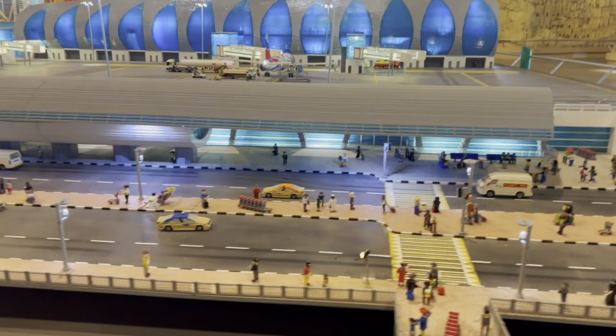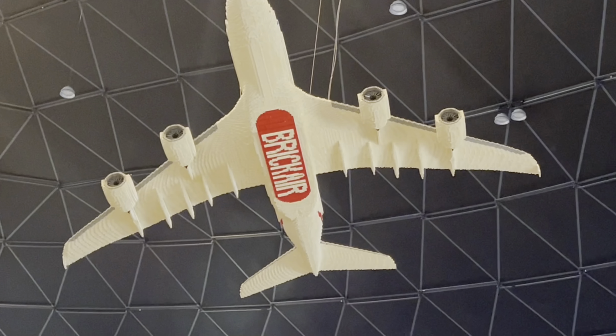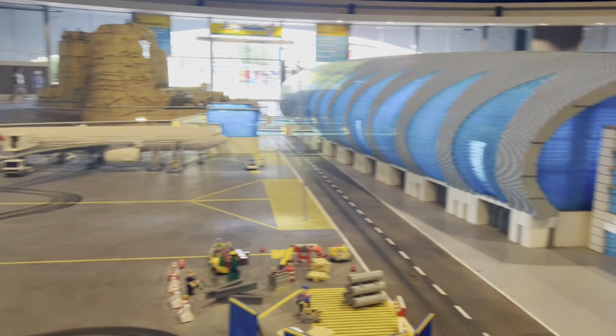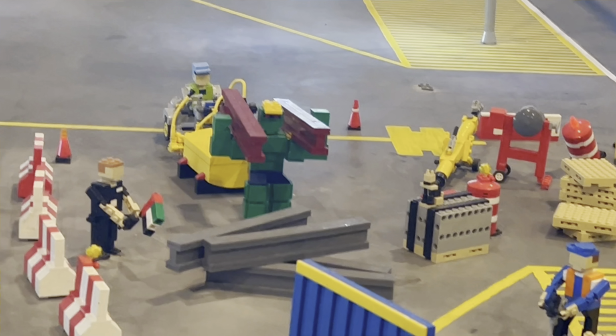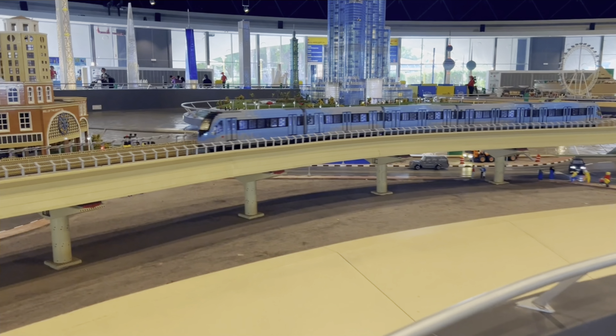And now the Emirates Airport. Look! This is huge! Wait, and what's that up there? No way! It says Brick Air. As in Brick Airlines. Wait a minute! Is that Hulk? Oh, whoa. How did Hulk get here? And the Metro! Look!